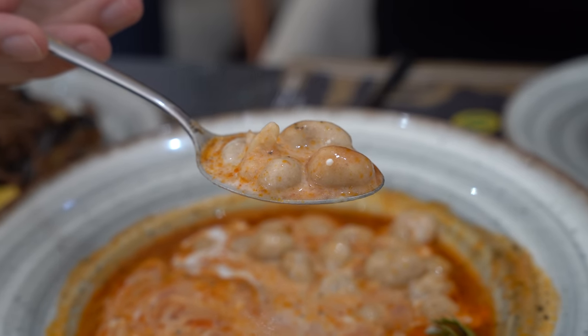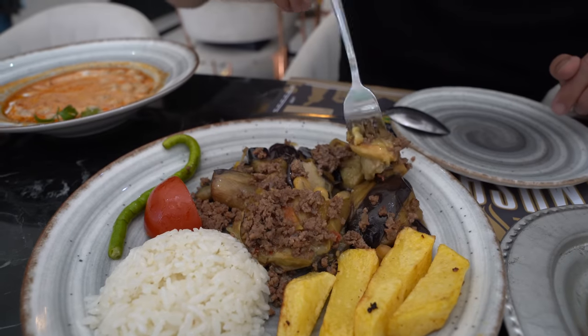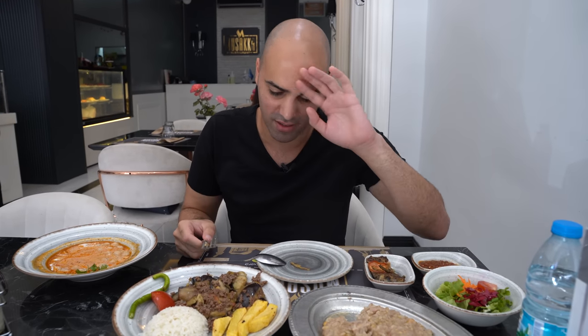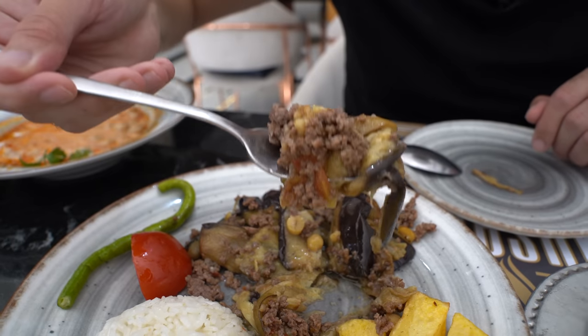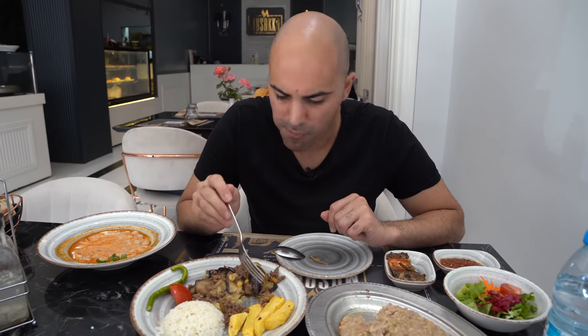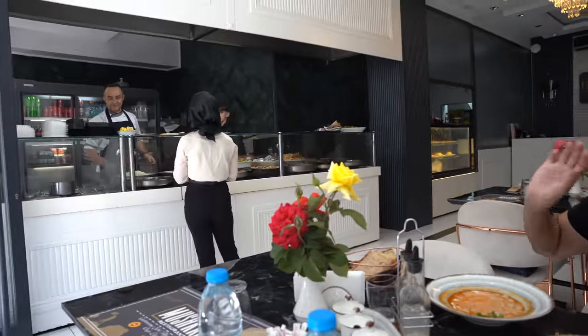Mm-hmm. Oh wow, I did not expect that. So unique. You get the sourness from the yogurt. Nice. Let's try the moussaka now. Let's get a piece of eggplant, ground meat. Oh, mamma mia. This moussaka is the best I ever tried. Take a look. Zero oil. Baked in the oven with ground meat. I love the eggplants, they are so creamy. Mmm, oh, wow. Usta, eline sağlık, ha? Çok güzel.